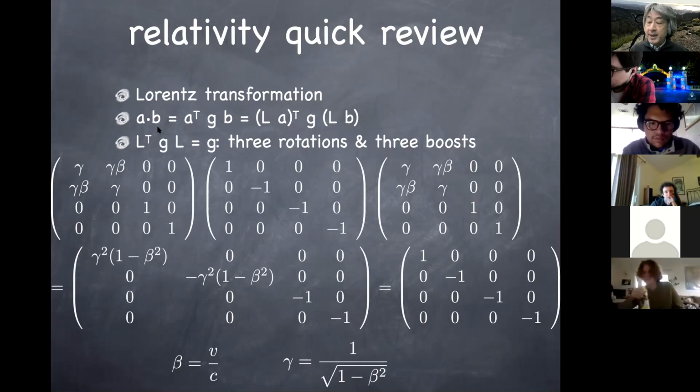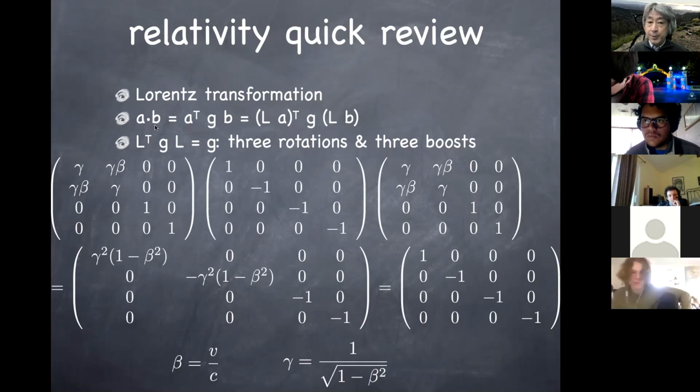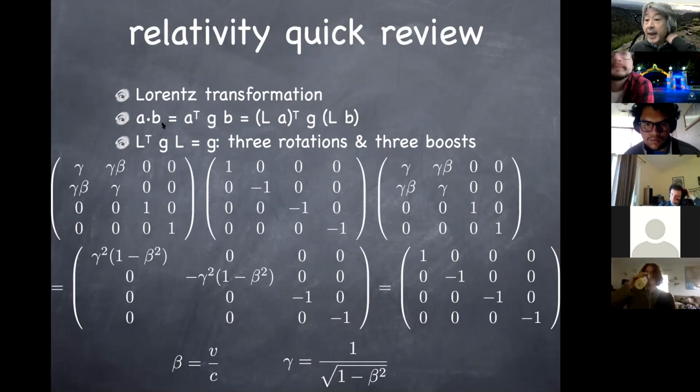So A dot B, as we have written with the explicit tensor notation, can also be written in this matrix notation. I have B as a column vector, and the column vector transpose is a row vector. I stick in G as a matrix in between, and that's the same thing as the A dot B Lorentz invariant product we were talking about on the previous three slides, right? I hope that's clear. Then asking the question, what could be the Lorentz transformation that would keep this inner product unchanged?